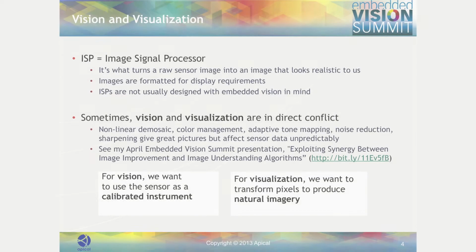So let's just come back briefly to what we're talking about. We're talking about an ISP, an image signal processor. So it's the sequence of transformations that turn raw data from a sensor into images that look realistic to us.